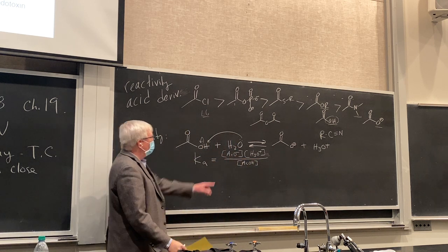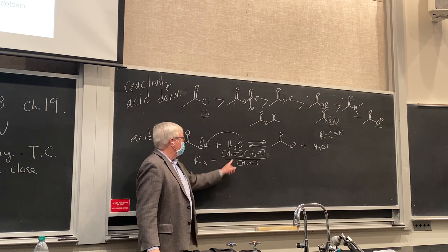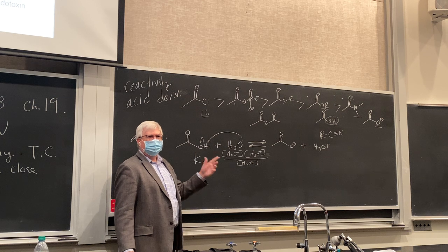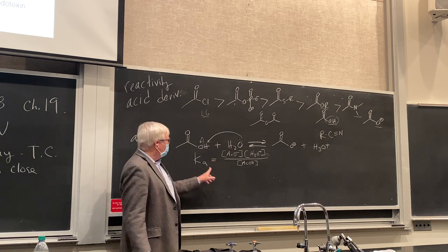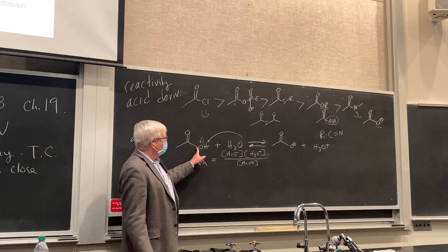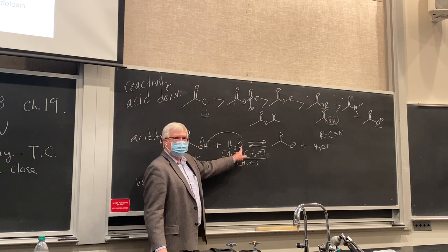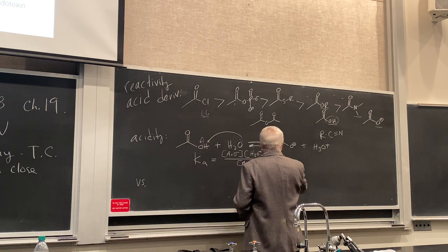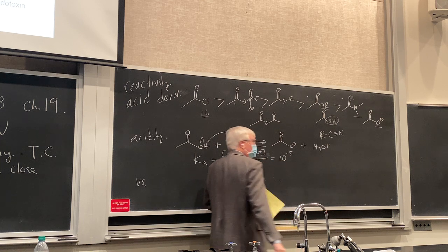Notice I left out water. Why did I leave out water? This is under dilute conditions where the concentration of water stays constant, 55 molar, whatever it is. So that's the definition of a Ka expression. It's the ability of this to donate a proton to that, right? Ka for acetic acid, what is this? This can be measured. It's 10 to the minus 5.